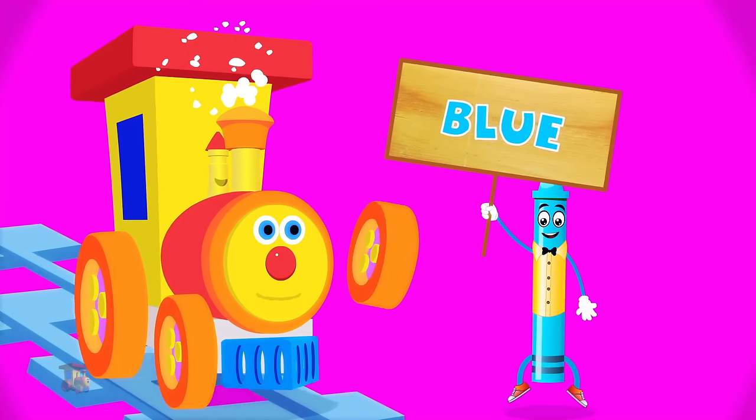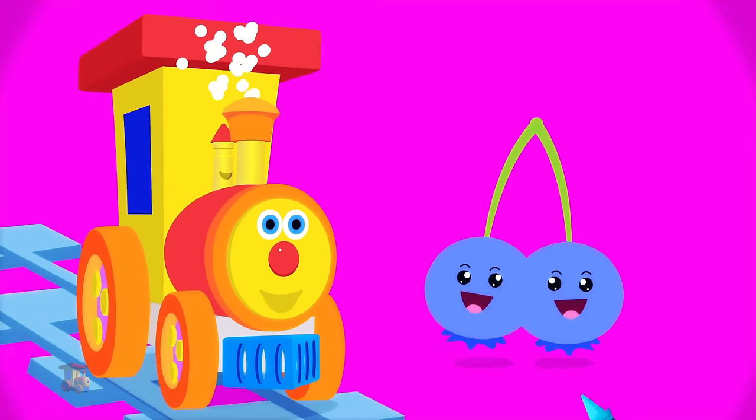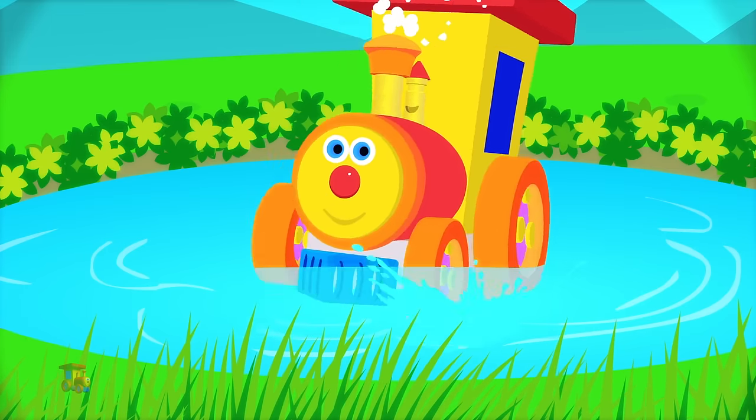I like the color blue, I like blue eyes. I like blue windows and I like the blue skies. I like blueberries, I like the water blue. I like the blue river and blue lakes too.